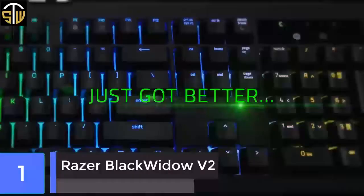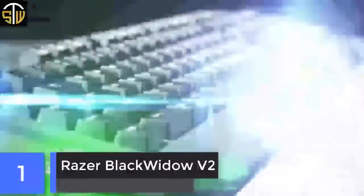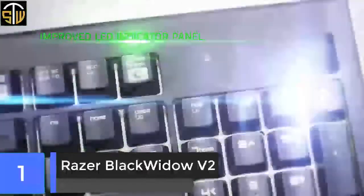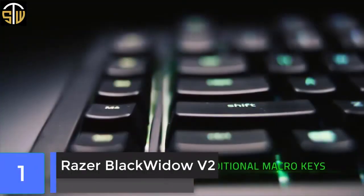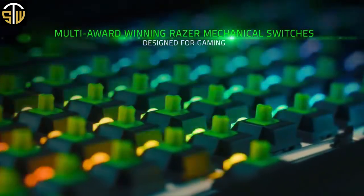Razer BlackWidow V2. Like Logitech, Razer takes the leading road by installing in-house green mechanical switches into the BlackWidow V2. Feature-wise, Razer's keyboard includes 5 dedicated macro keys. You can program all keys using desktop software.